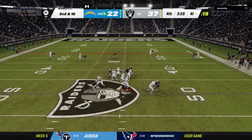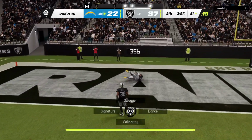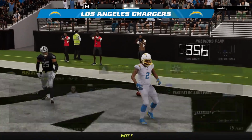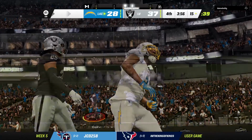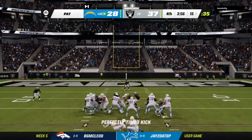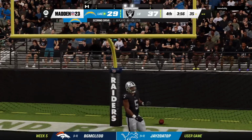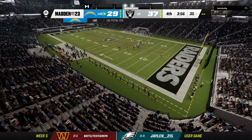Now it's Herbert. Going deep downfield for Ross. And this is caught. He's got a touchdown, L.A. A great play there. 2 catches, 2 touchdowns here so far. And the Chargers are able to cut into that deficit. Point after, right down the middle, as this gets them back within a touchdown and a 2-point conversion. Chargers 29.